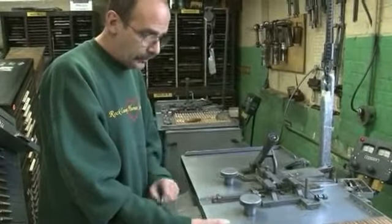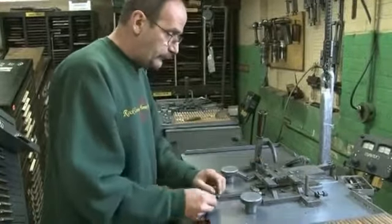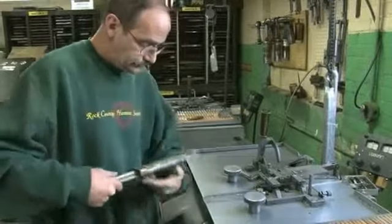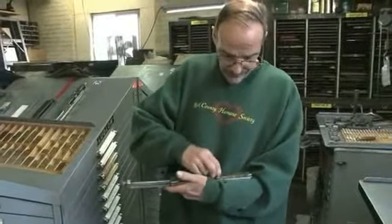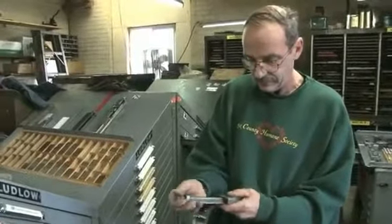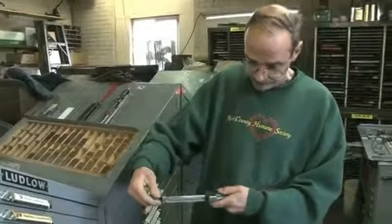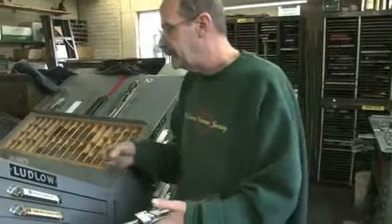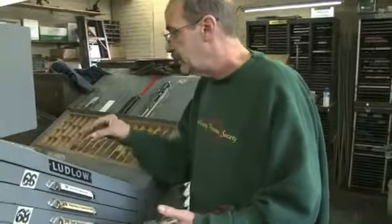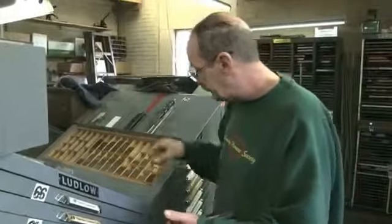The nice thing about a Ludlow and a Linotype machine is I'm always dealing with brand new type. As with handset, it gets worn out, and you have to replace it by buying new foundry type, and that is getting very hard to find. There's not too many type foundries left anymore.